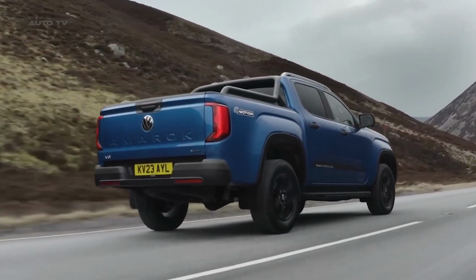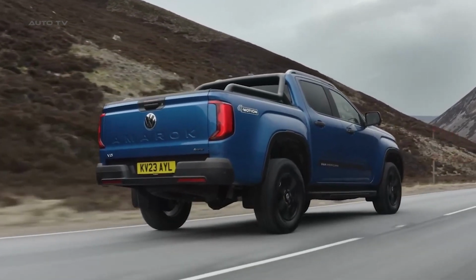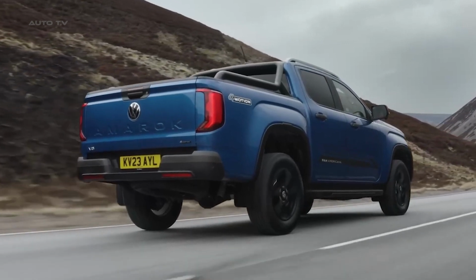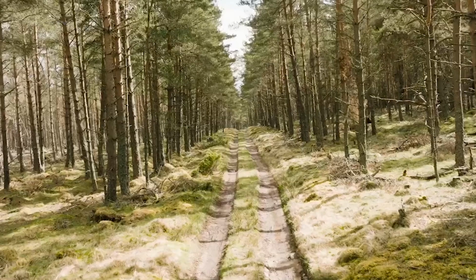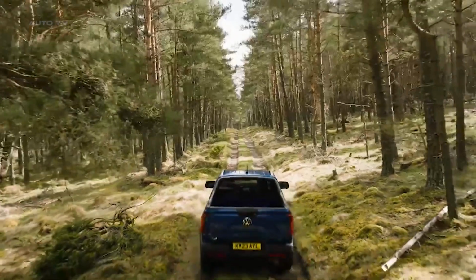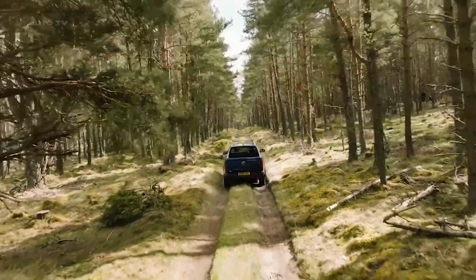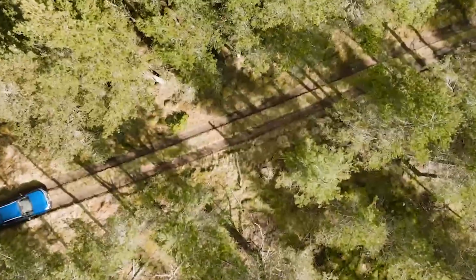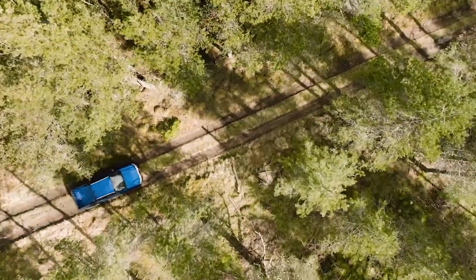The new Amarok will be available for purchase from the 14th of June 2023 onwards, with initial deliveries expected by the end of summer 2023. Each Amarok comes with the promise of 5 years' worth of servicing and MOTs, a comprehensive warranty, and dedicated roadside assistance, illustrating Volkswagen's commitment to customer satisfaction and peace of mind.